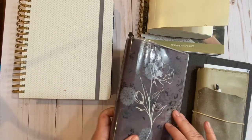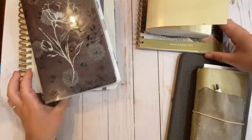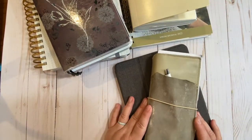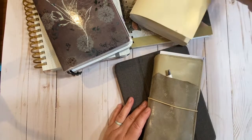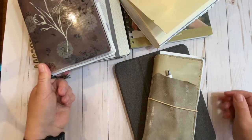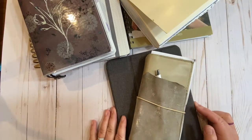I am pretty excited about how everything for me has been going. I have a tendency to kind of overwhelm myself with my options. That's been one of my biggest downfalls in the planner world, is there's just so much good stuff out there.